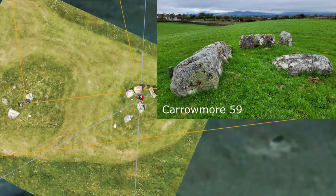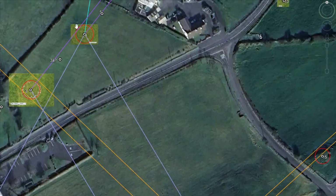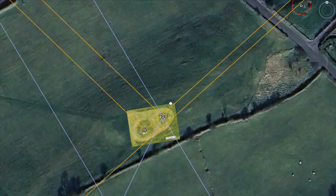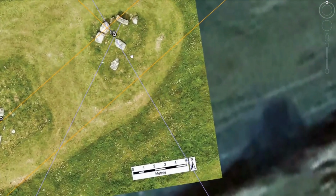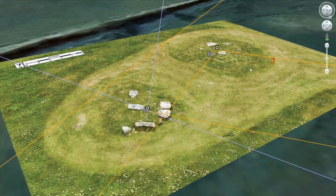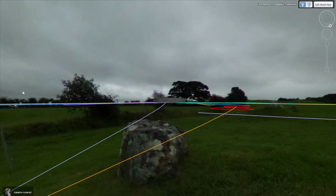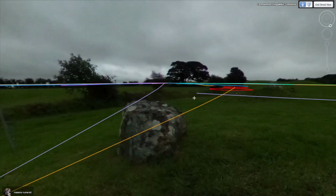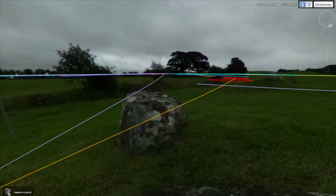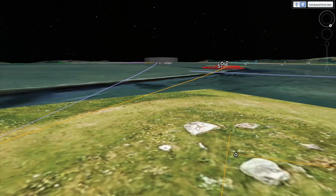Now, some more interesting alignments. Earlier we noted that Site 59 had a lunar connection as viewed from Site 4, the maximum southern moonrise, but that very same maximum southern moonset just hours later on that night, you can see in the distance here Site 51 with the cairn. And it's hard to see in this image, but you can just see it through the trees here. That's the position without the imagery.